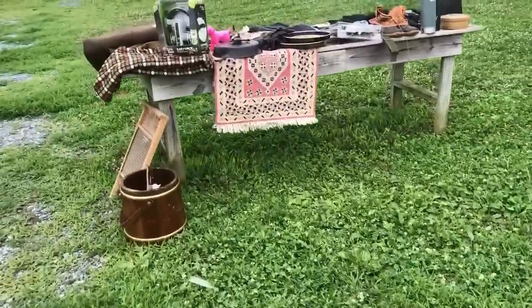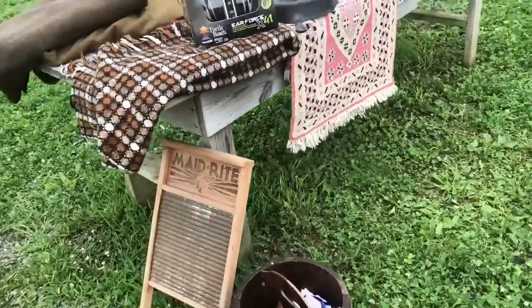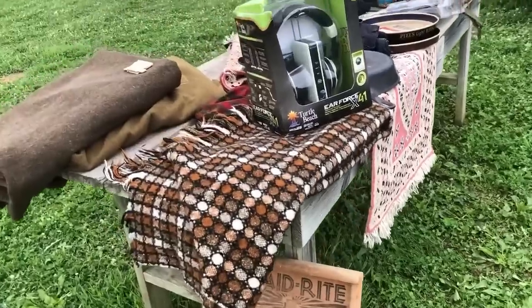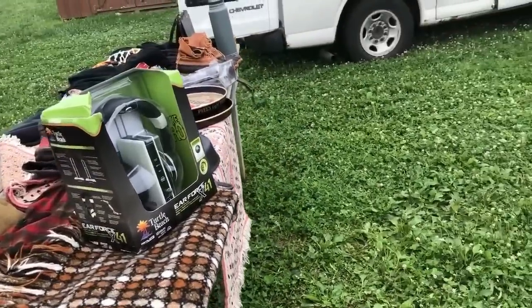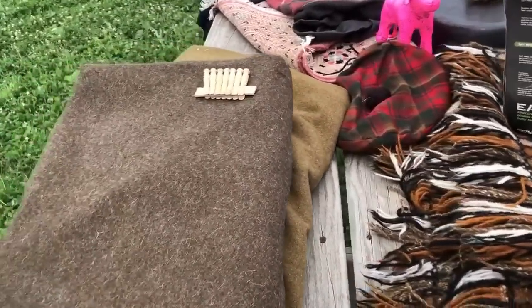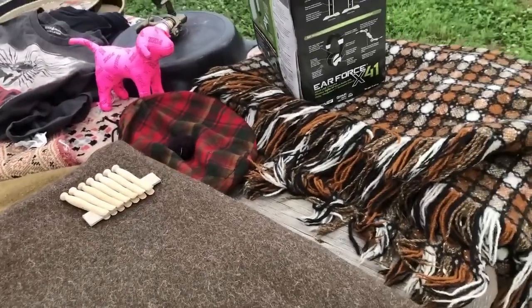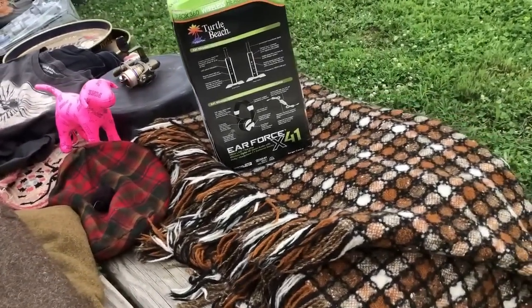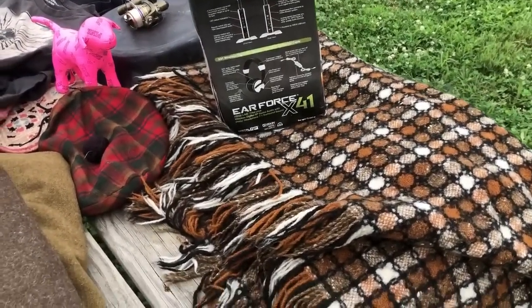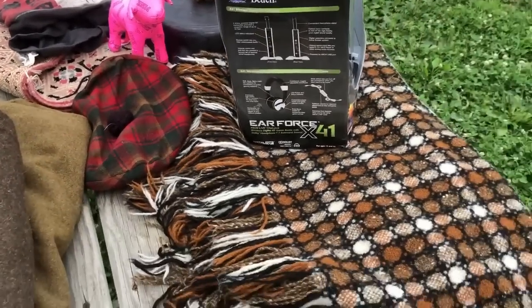And he directs me over to this table because he knows I love Pendleton. This corner blanket right here, I'm going to see if I zoom in on it, is Pendleton. So right now I'm looking at a wool army blanket, but see this brown one with the circles on it and the fringe? He wanted, I believe, $20 for it. And so I take a look at it, but $20 again is too high for me to pay.